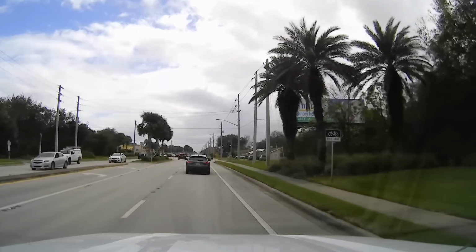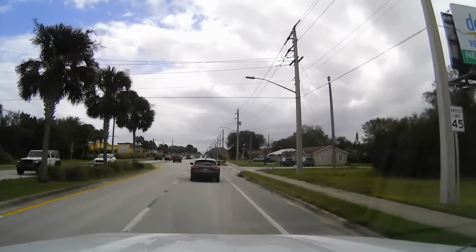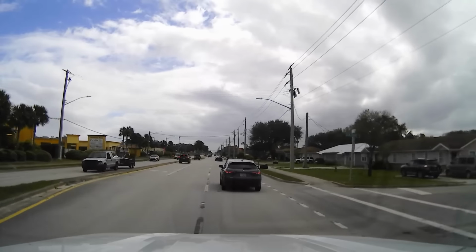What is up with the people not speeding? I'm getting over. The skies have really clouded up. Whenever I left this morning to go to the dentist, it was bright and sunny. Imagine that. Whenever I walk out, it was cloudy.